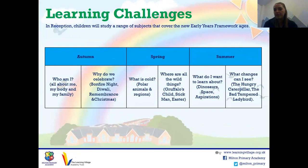Throughout the year we have different learning challenges. So in the autumn they're split into half-termly learning. In the autumn term we do Who Am I? So all about our friends, family, body, learning all about humans. In Autumn 2, we do Why Do We Celebrate? We do lots of festivals, Bonfire Night, Diwali, Remembrance Day, Christmas, and all those sorts of things. It's a nice little lead up to Christmas.